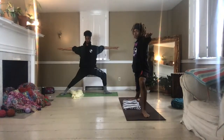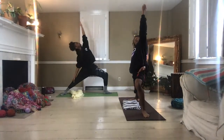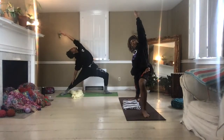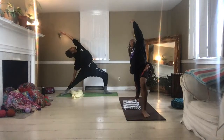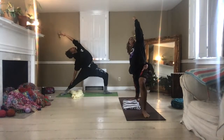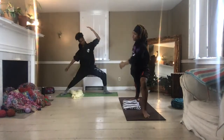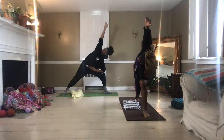We're going to flip the front palm. Reach forward, up and back. Stretching up over the side body. And with control, we're going to swap, rotating the left arm to the left knee, stretching the whole right side body.